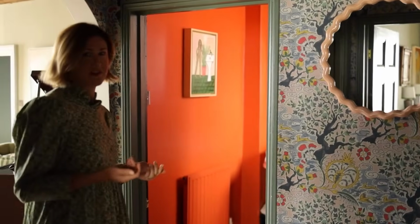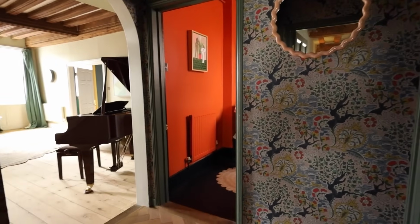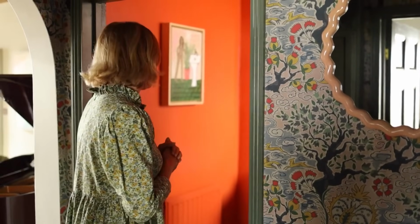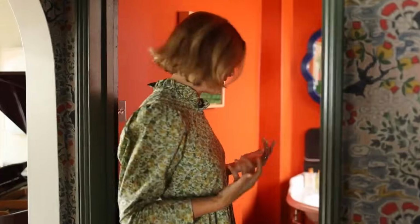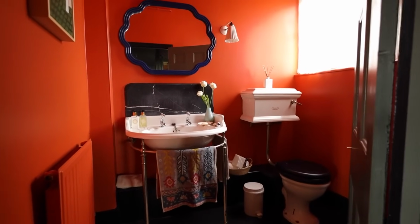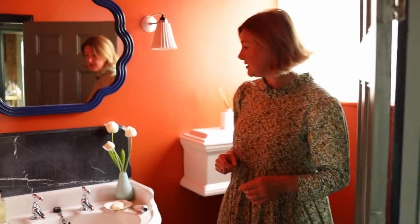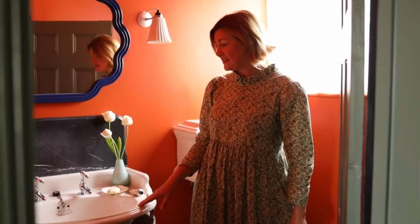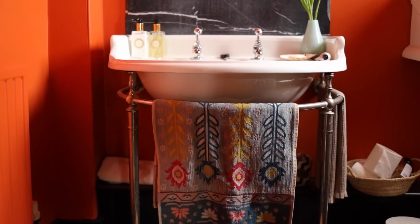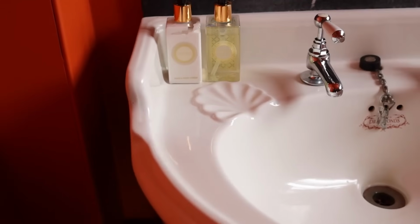Again, I just wanted to have a bit of fun with this downstairs loo, and we picked one of the colours from the wallpaper to lead into here. And we have a bright orange bathroom basically. This is one area where we've not really changed anything with the flooring, so we just painted over the tiles with tile paint. And this amazing sink, which was already here actually, with the little shell detail on the side.